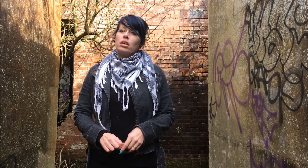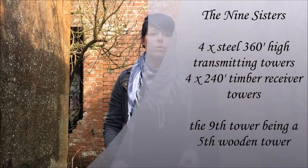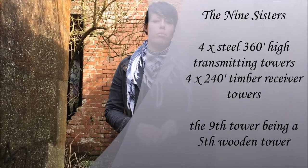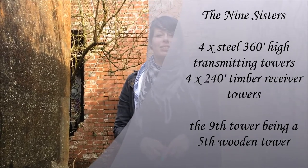It ran until the 1950s. In total, there ended up being 9 transmission and receiver towers. There were 4 originally steel and 4 timber, and I think the last one to be put up, well, it was either one or five, so I'm not going to say it because I'll probably get it wrong. But the reason the last one got put up, which totaled 9 here, and we will show you the last remaining one, which is still in use, by the way. They were called the 9 Sisters.